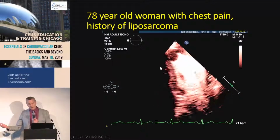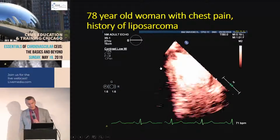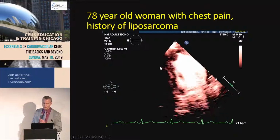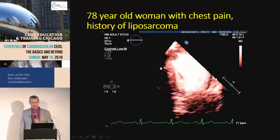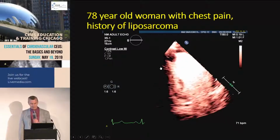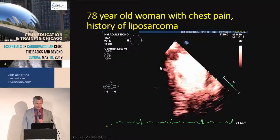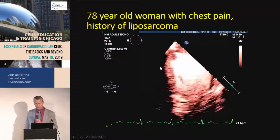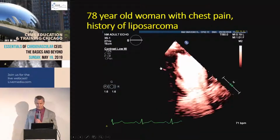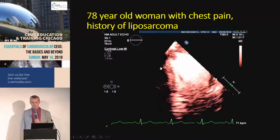Okay, other LVO applications. What if you're doing here? This is a patient we recently saw transferred by one of our doctors in Denison, Iowa, which is a small town right next to Omaha. Sent a patient over because they were questioning something in the apex. Patient has a history of a liposarcoma. So thrombus. I think it's thrombus.